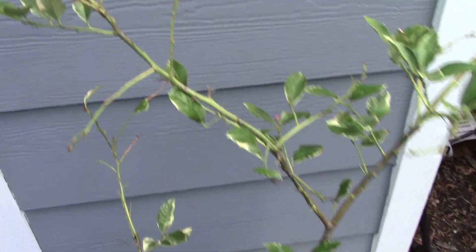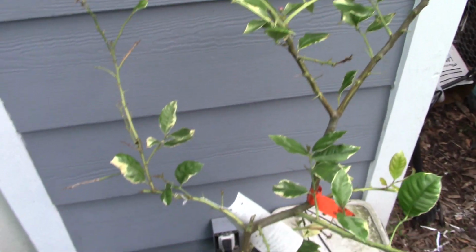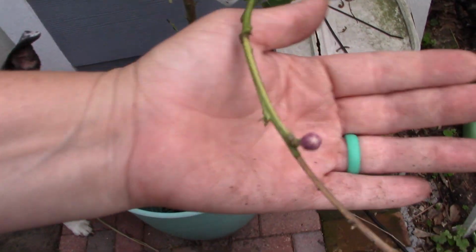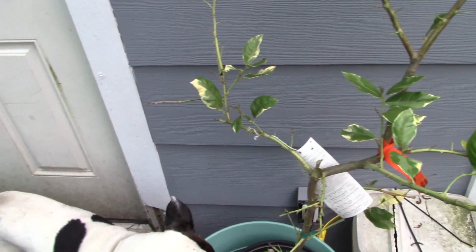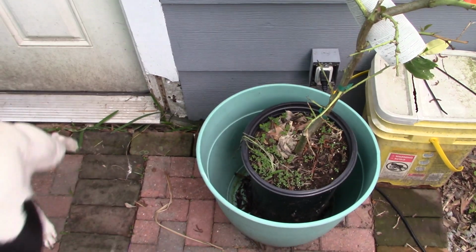This is my variegated pink lemon, and it's kind of scraggly from the winter, but it does have a bloom, and it's had multiple blooms, and it desperately needs some fertilizer and to go back to its original spot that it does really well in.